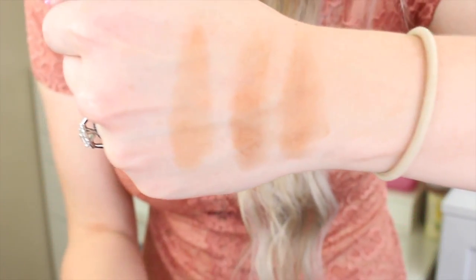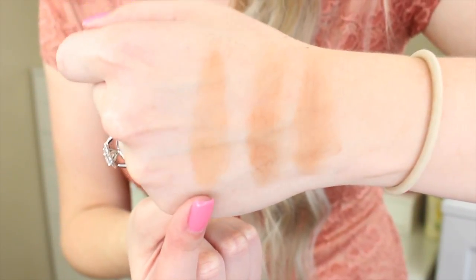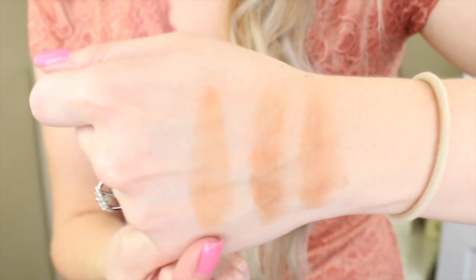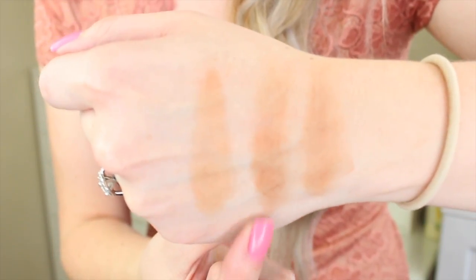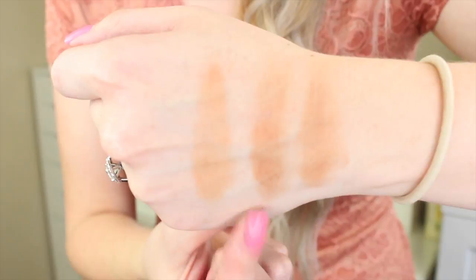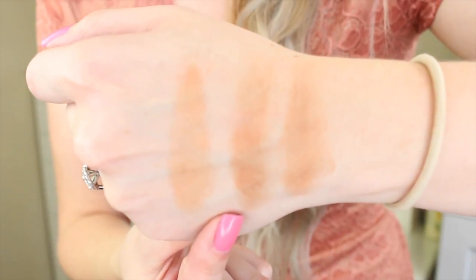Okay, here's some swatches for comparison purposes. So here is Hoola Lite. You can tell it's kind of orangey, on the warmer, yellowy orangey side. It's not terrible, but there is a hint of yellow I'm picking up on. Here's the regular Hoola, so you can tell there's definitely a difference in tone there. I think the regular Hoola is a little bit more on the terracotta-y side, maybe a little bit more neutral, and definitely a lot darker.